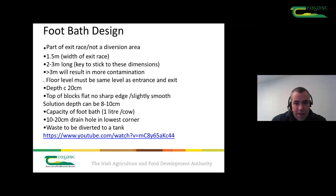The key thing with a footbath is that the floor level of the footbath is the same level as the cow is standing on. A lot of people sink them, and the cows find it very hard to go through that because they can't see the bottom of it. So you actually have it above the ground, and you just have to form it with a bit of concrete or a few blocks.